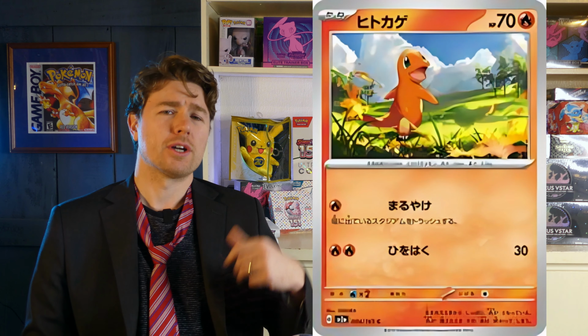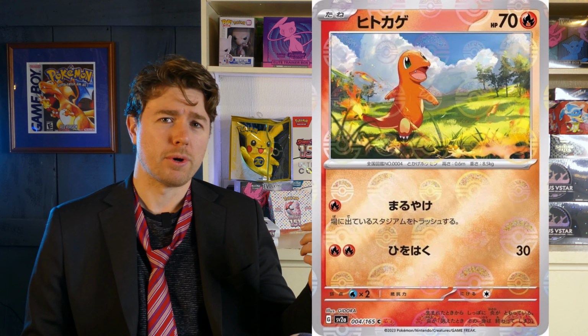Anyway, reverse Holo Master Balls. That's what it is. These things are going really, really off right now. It's crazy. So you get one of these in every box. If you don't know what a reverse Holo Master Ball is, you got a regular card, you got the reverse holo with the Pokeball pattern on, and then you got the reverse holos with the Master Ball on them.